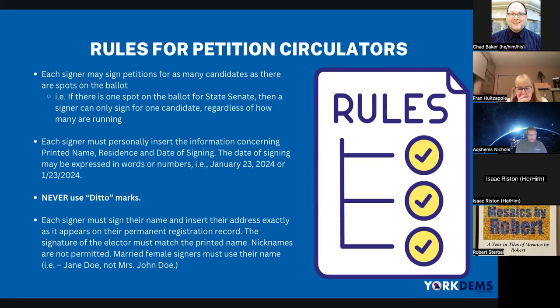We should not be using nicknames. Again, I have not seen specifically anyone thrown out for this reason. But again, we don't want to push the limits on this. So as someone is filling it out, you want to ensure that they're following what's on their card.